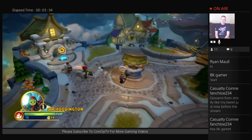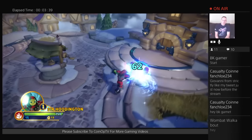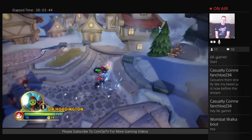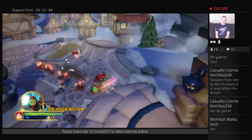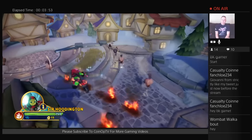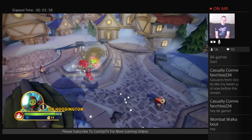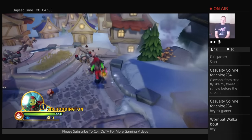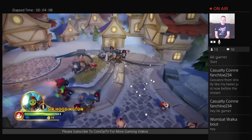Oh, here's one. Let's attack this guy. Surprise attack. Okay, you guys are going down. Feel my Sir Hoodington sword. Oh, he's OP. Of course, he's leveled up a bit, so that helps. A little charge attack. Kind of reminds me of Spyro there. Okay, what else we got? A little ground pound. So we can do a little jump. Oh, there's some electricity that shoots out from his sword also after the ground pound. Looks like it kind of stuns guys.